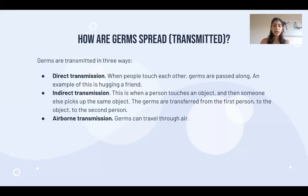And lastly, there's airborne transmission, which is when germs can travel through the air. So if I were to sneeze and maybe not cover my sneeze very effectively, then the germs can spread throughout the air and someone else could inhale them. So these are the three primary ways in which germs are transmitted. If your teacher wants to, at this point, you can pause the video and give the students a minute to come up with an example other than the ones listed here for each different way of transmission, just to make sure they understand the concept. So pause here.